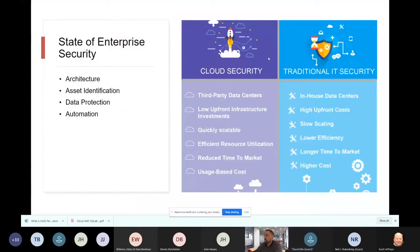So when moving to the cloud, it's not like you have to throw out everything that you started with in terms of the fundamentals of security. In the state of enterprise security, traditional security and cloud security are both based on your architecture, having proper asset identification, data protection, and working towards automation. It's tempting to go over on the right and look at the differences, but when we're thinking about testing, we're looking at the commonalities and the things that carry over in these four fundamental areas.